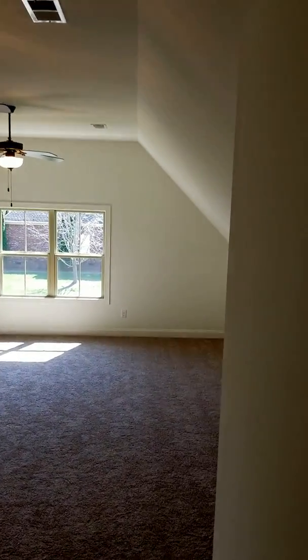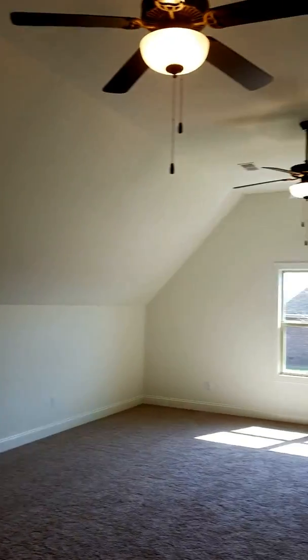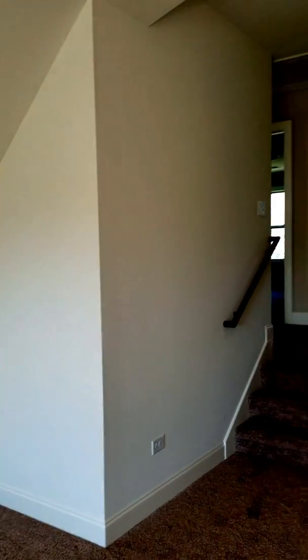And look at the bonus. She didn't tell me it was this big. Yep. Huge. Huge. 2 ceiling fans. You'll need them. You could decorate this beautifully. Beautifully. And then that's how we came in.